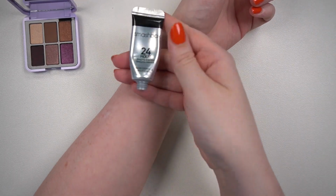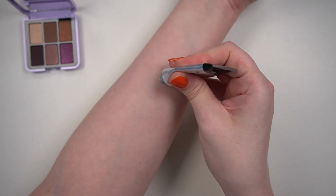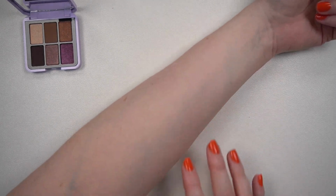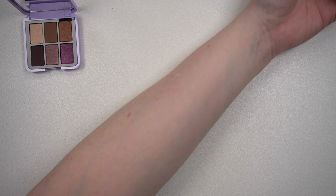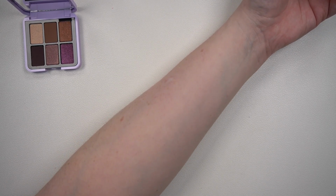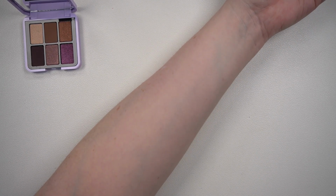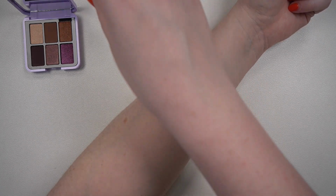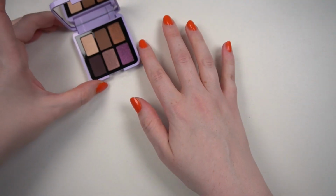I'm going to use the Smashbox 24-Hour Photo Finish Shadow Primer. And the reason I use primer, by the way, is because I always prime my eyelids, so I feel like priming my arm makes sense in terms of getting as close an approximation as I can of what the shadows will look like on the eyelids. I think I'll just swatch the top row and then the bottom row.